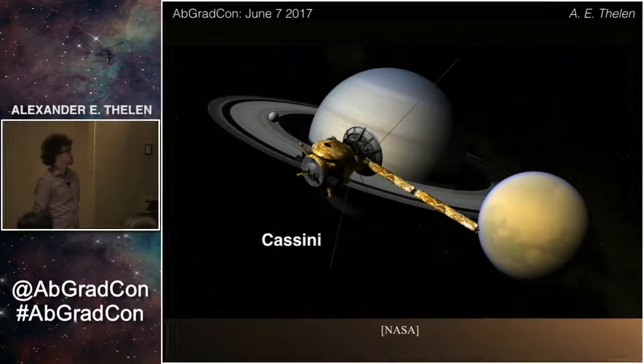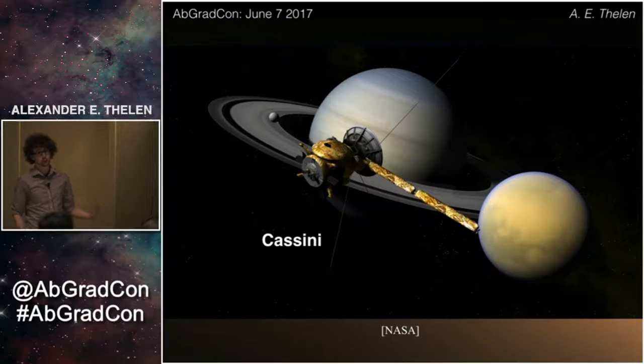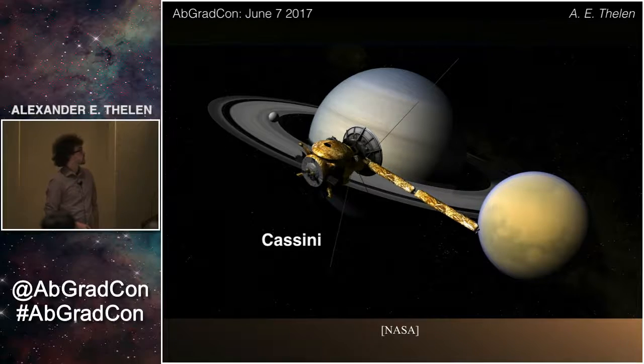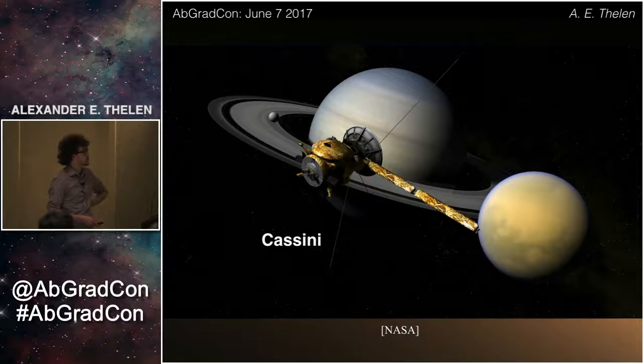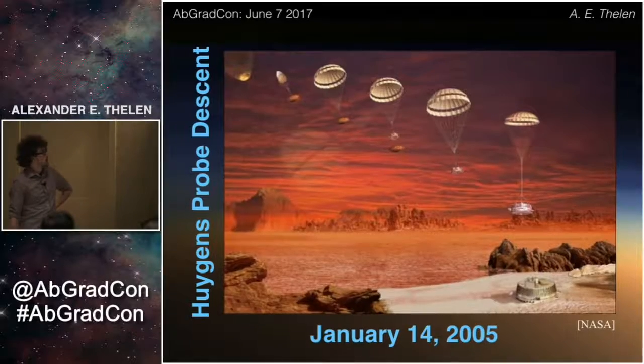So most of this was discovered, as we just saw, by the Cassini mission, which really blew the door wide open for Titan and also Saturn studies, but we don't really care about Saturn, and Enceladus as well. So Cassini did a lot of great Enceladus studies, so it's just been a wealth of data coming in since 2004 from the Cassini mission. And part of that was the Huygens probe descent, as we also saw.